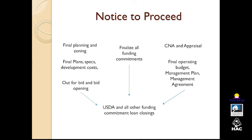So at our last presentation, we wrapped up around the notice to proceed for construction. There was a meeting with Rural Development, and they have provided the contractor with the notice to proceed with construction. So all of the pieces that needed to come together to result in that notice to proceed included getting final planning and zoning determinations, all the plan specifications, construction costs, development costs have been finalized. They've been put out to bid, and there's been a bid opening so that a contractor could be selected. All of the funding commitments necessary to build the project are in place.